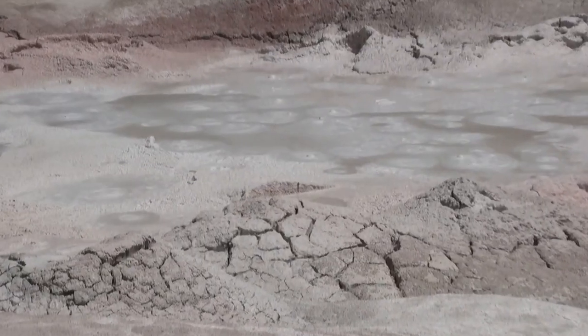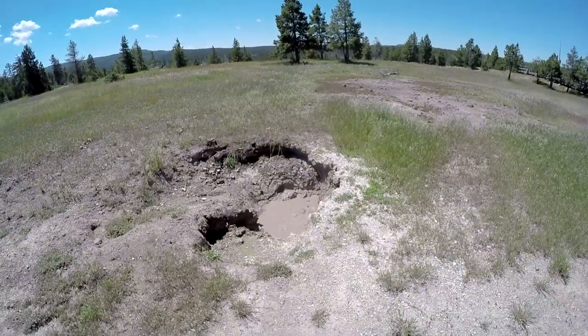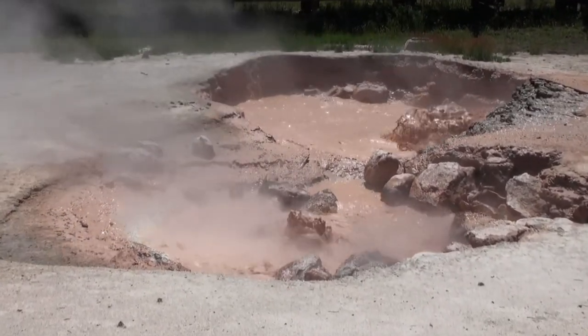If you have never been here yet, I strongly recommend visiting this wonder of our planet. It is something very unique to see and worth adding to your bucket list of places to visit.